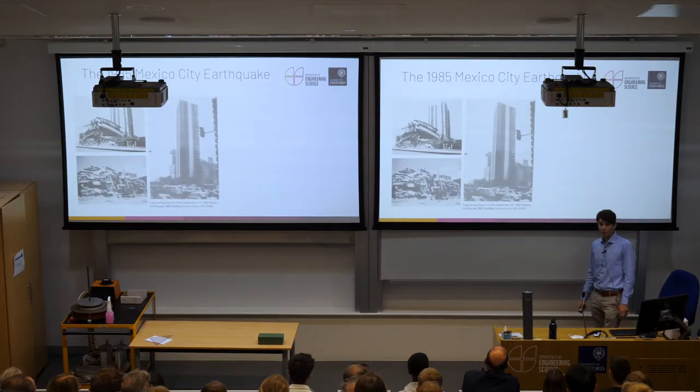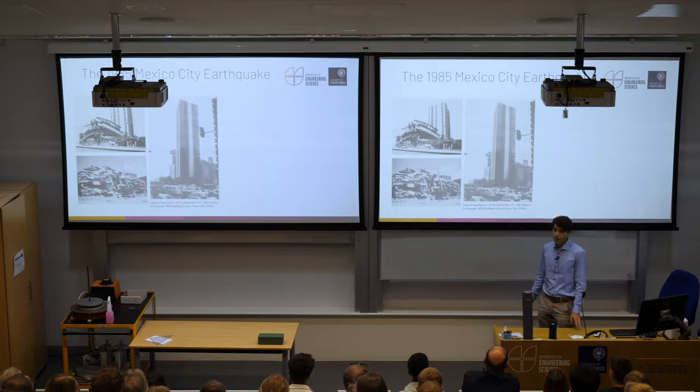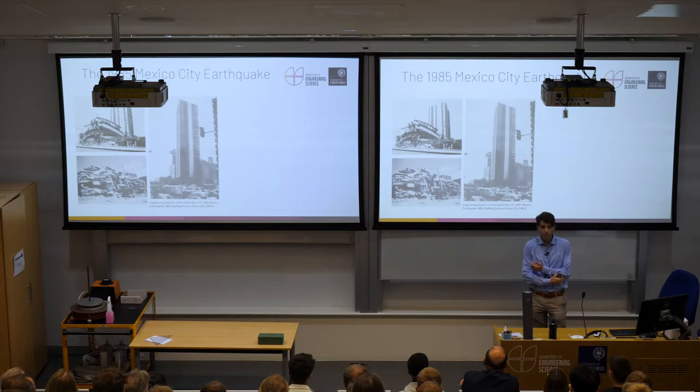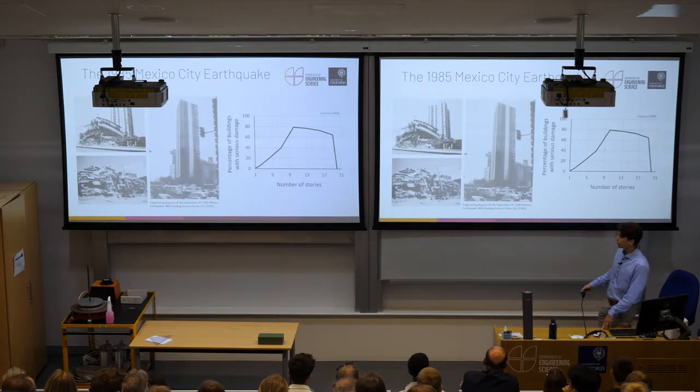These are some photos from what happened. Over here you have a 10-12 story building fully collapsed. And that was the case for a lot of buildings of that size, but then you had a lot of taller structures, like these two that you see here, that might seem more vulnerable, but survived with no damage. So the question is, what happened? Why were some buildings so damaged while others were not?